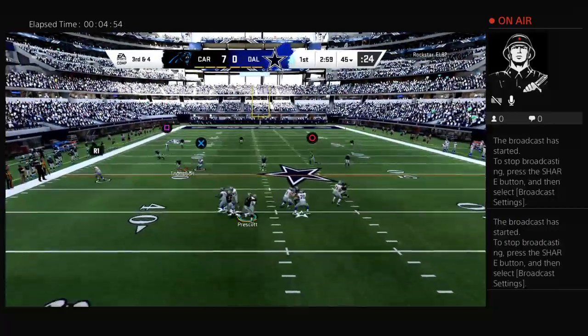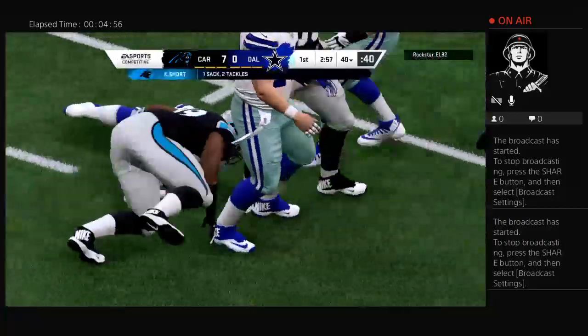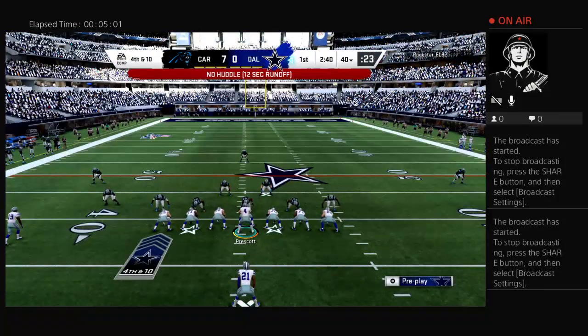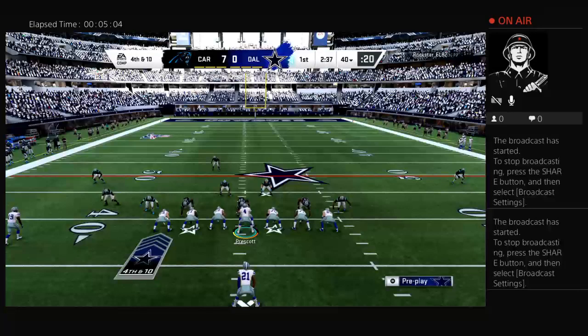Prescott now. Pressure comes in. He's brought down. It's a Panther sack. K1 short with a sack. That's 315 pounds a man right there.